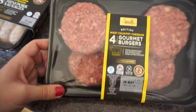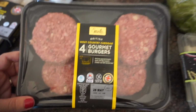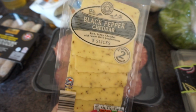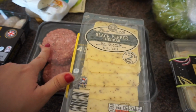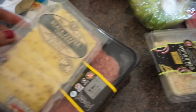These are my favorite burgers. They are just West Country Cheddar Gourmet burgers. These are what I could live off, basically. I also picked up a package of my favorite cheddar cheese. This is black pepper cheddar, 5 slices. These on top of this with some bacon and avocado is like my favorite keto meal. You guys know I repeat this meal maybe 3 times a week.